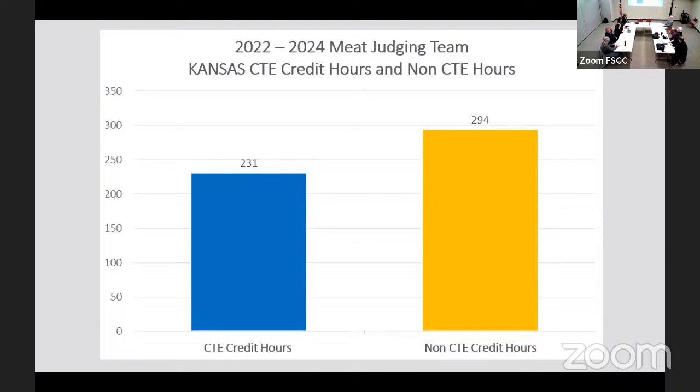So my program is a mix of career or degree paths. Any questions on the meat judging side of things? So you start at the first of the year, so how many meets do you go to? We go to 5 in the spring and 4 in the fall.